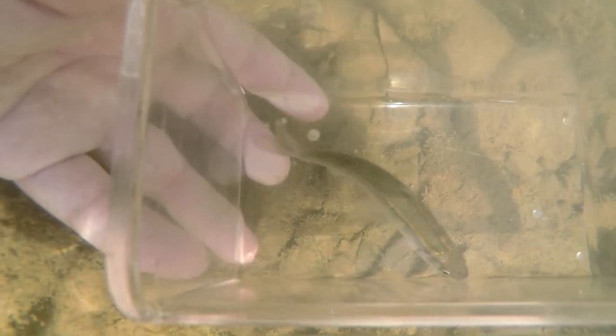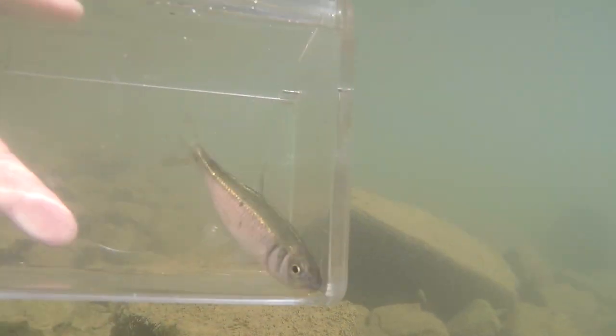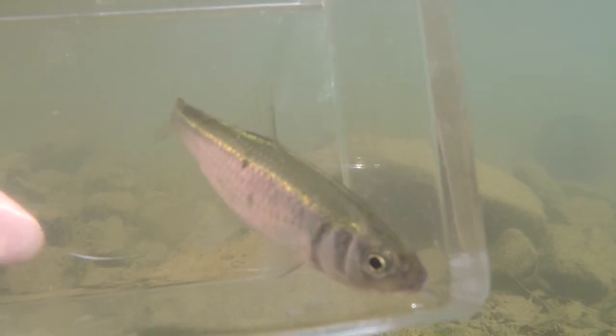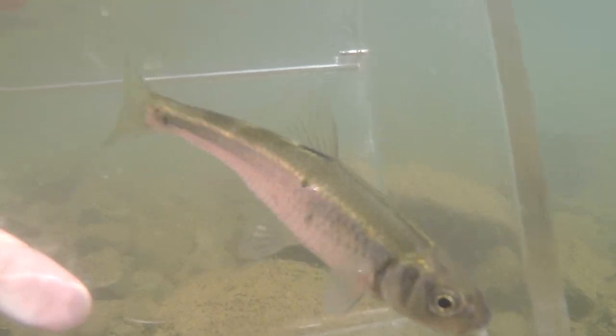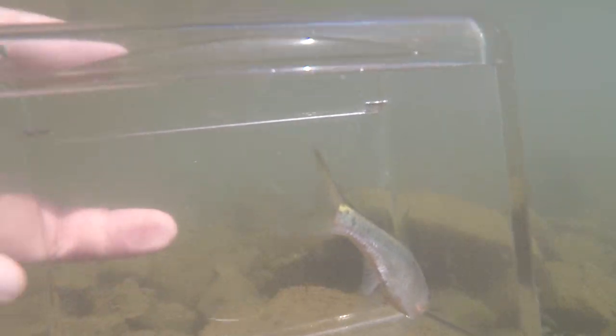Now let me try to give you guys a top view. Let's see if we can do this right. I don't know, I need to work on the angles. Do you guys see the golden line? Is it possible to see that golden line? It's got a beautiful golden line on the side and on top of its body. You see that? Ooh, man! You can see the full features of the fish. Pretty cool, man. All right, white shiner.